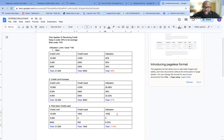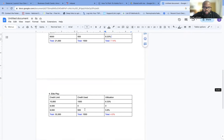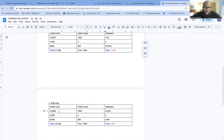And look at the utilization of each individual card. 0%. This one is right at 10%. This one's under 10%. So you're looking very responsible in this particular situation. But we're not done though. We're not done. What if we did both? What if we combine, we got a credit limit increase and we paid down the credit cards? Let's take a look. And this is that chart right here.